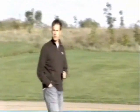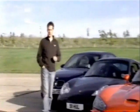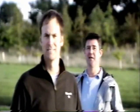In the world of high-performance sports cars, you've got your big boys, your BMW M Series, your Porsches, your Vipers, and your Lamborghinis. And we've got the little boys, the Marcos, the Caterham, the Noble, and the Radical. Together, these guys are the cream of the crop, the top trumps, the Premier League. But the question is, which are the best, the fat cats or the small fries?